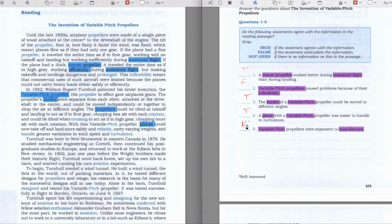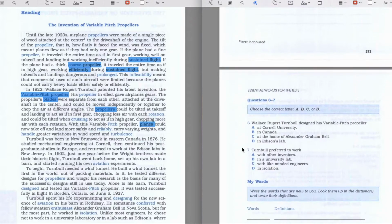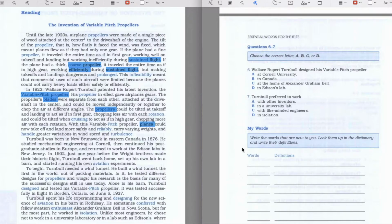If you can't find that kind of information in the text, do not make it up. It means that the answer to that question is going to be not given, because there is no information about manufacture, and there is no information about the price. Like you can see here the word expensive. There is no information if it's cheaper or expensive. Yeah, so we go further, and the questions 6 to 7.